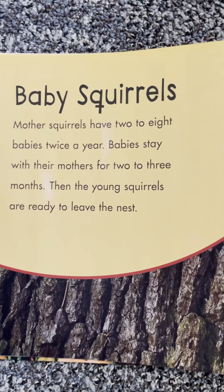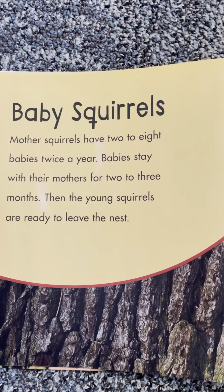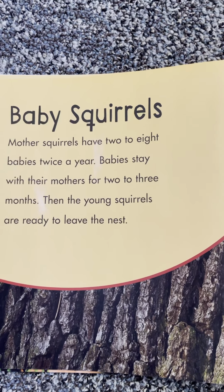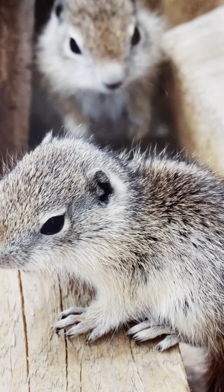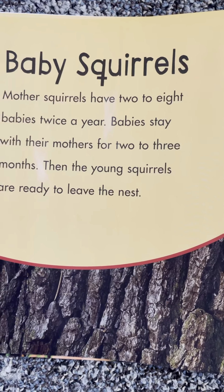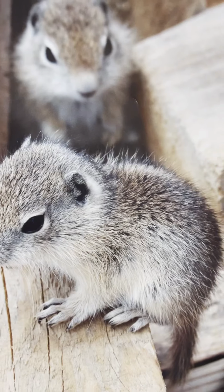Baby squirrels. Mother squirrels have 2 to 8 babies 2 times a year. Babies stay with their mothers for 2 to 3 months. Then the young squirrels are ready to leave the nest. So the picture shows baby squirrels because that's what that page told me about. It doesn't have a story. It's full of facts.